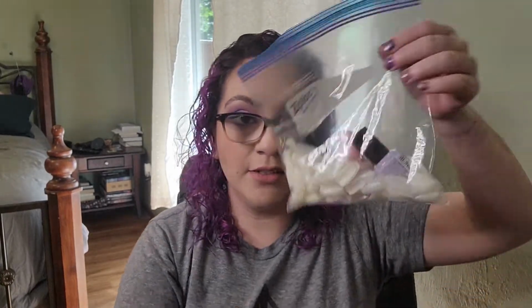I've just learned that I can't do press-ons and nail art. But if it's my regular nail, I can do nail art. And see, that's why all my nails are different colors. I was swatching them to see which ones I wanted to keep. I might keep this one because I've been looking at it today. It's this one right here. So we're going to keep this out.